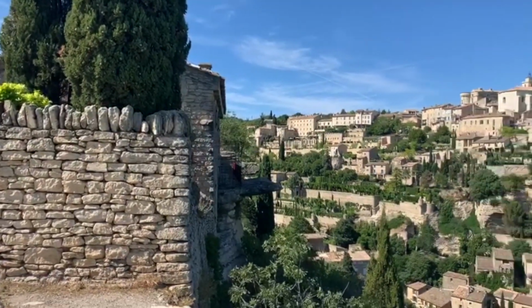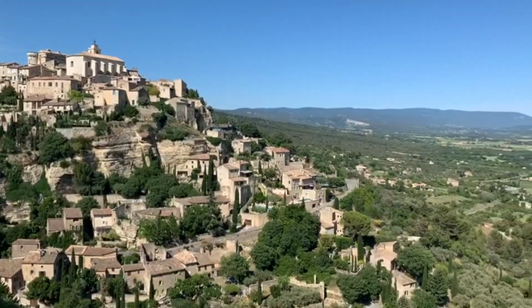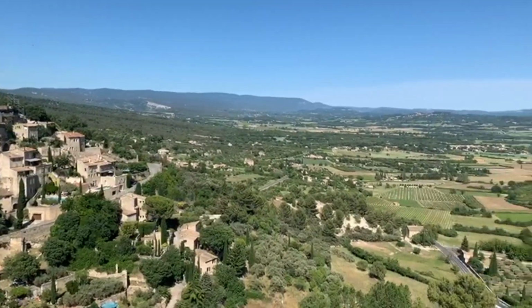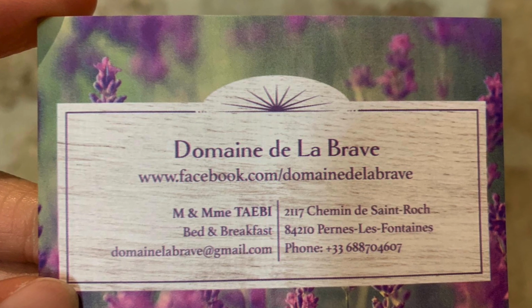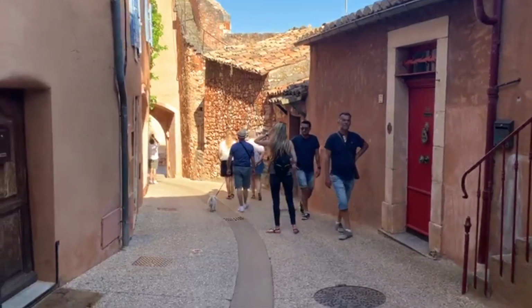Today, we are going to check out a lovely Airbnb in Provence, France. It's called Domaine de la Provence. Provence is a beautiful place. There's a lot to do. You can just walk around.